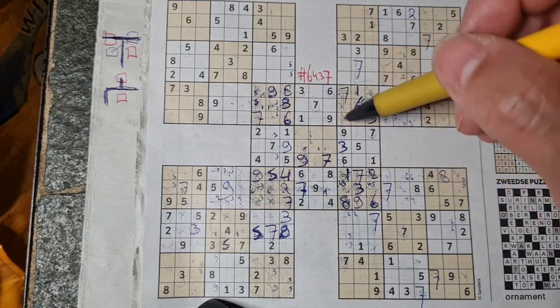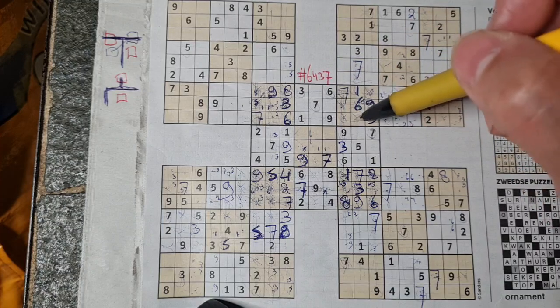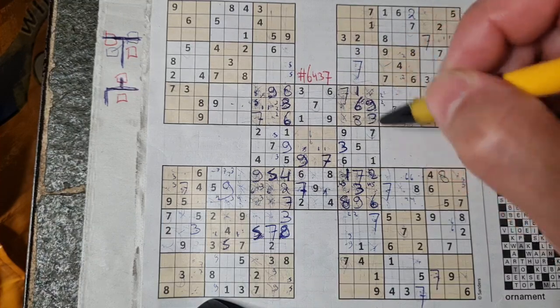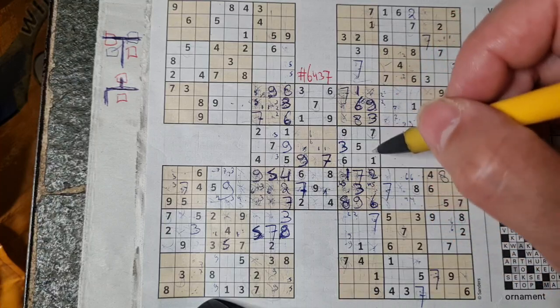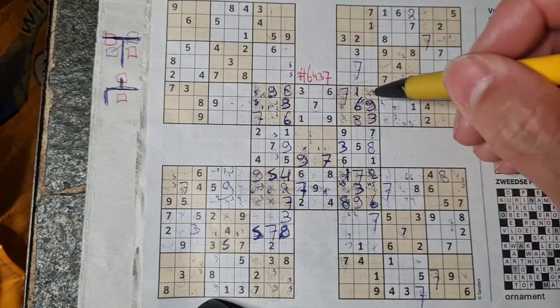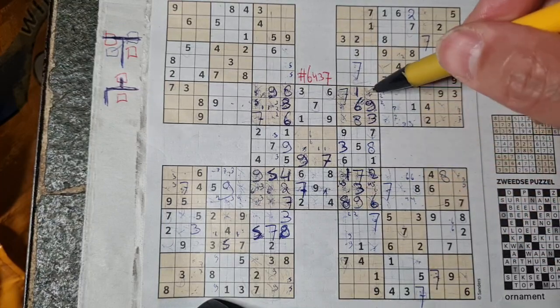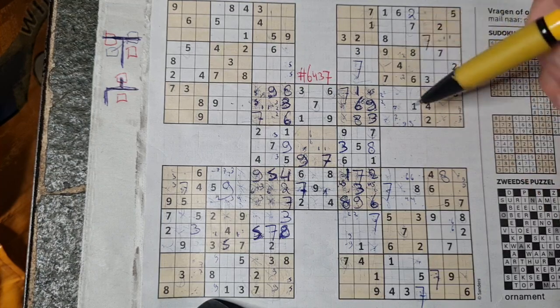We have 8 in this column, so no 8 in these two boxes here, and 8 in the first row, so no 8 in that box, so one box left for the 8 in this big square, should be there. 8 in this column, 8 in this column, next the last column, the only place left for the 8 should be there. So now we have 2 missing numbers, the 4 and the 5. Here also 4 and the 5.